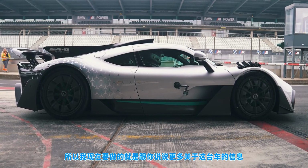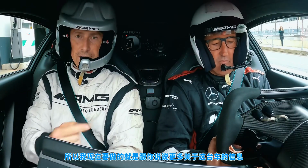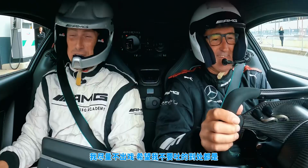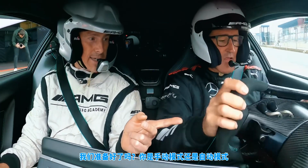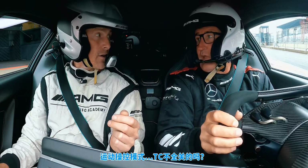So what I'm going to try and do is give you some more information on this car while he hoops it around the track. I can do my best. We'll see how we go, and hopefully I won't be sick everywhere. So, ready? Are you going manual for the gearbox or automatic? What are you going to do? Manual. Manual, okay.